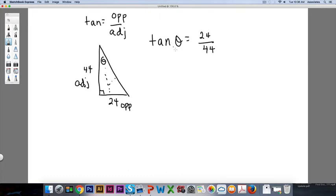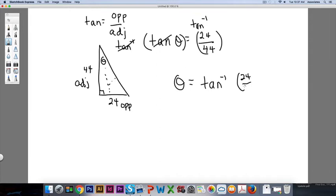Now I want to get theta all by itself, so what I'm going to do is take the inverse tangent of both sides, because the inverse of tangent is inverse tangent. These cancel because they're inverses, so I get theta equals the inverse tangent of 24 over 44. Your calculator does not care if you simplify that fraction. I'm not going to, so I just punch in my calculator the inverse tangent of 24 over 44, and my calculator gave me 28.6 degrees, and there's my answer.